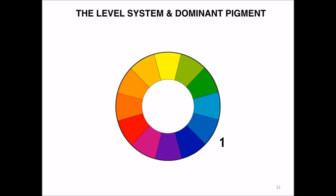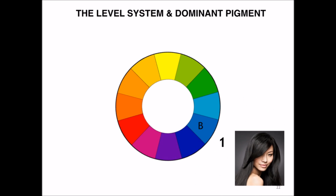At a level 1, which is black hair, the dominant pigment is blue. At a level 2, the dominant pigment is blue-violet. At a level 3, the dominant pigment is violet. And at a level 4, the dominant pigment is red-violet. At a level 1, 2, 3, and 4, you cannot see those dominant pigments to the naked eye. They are too dark.